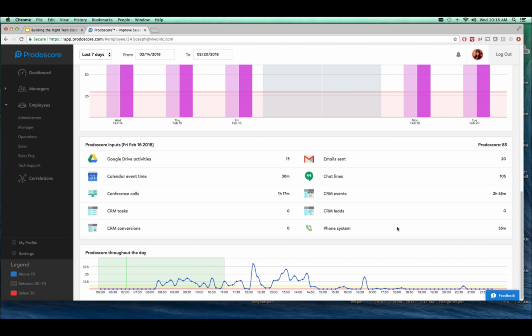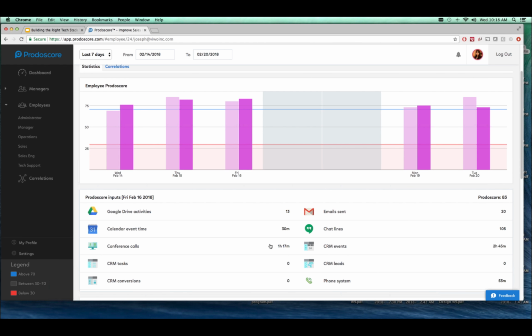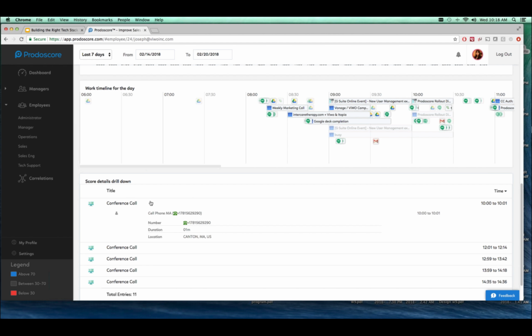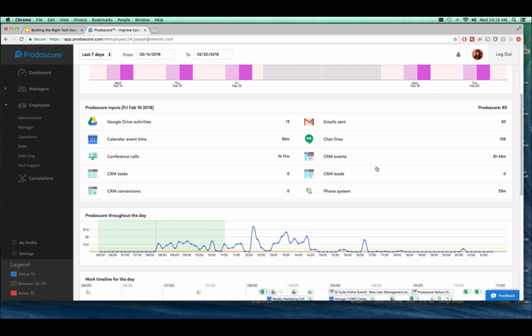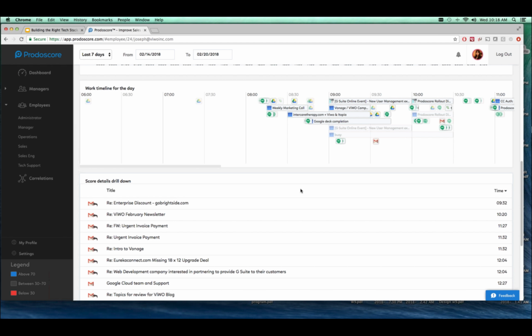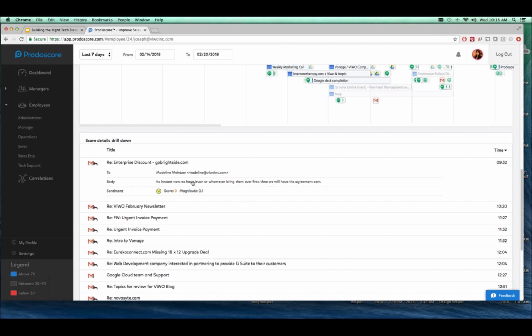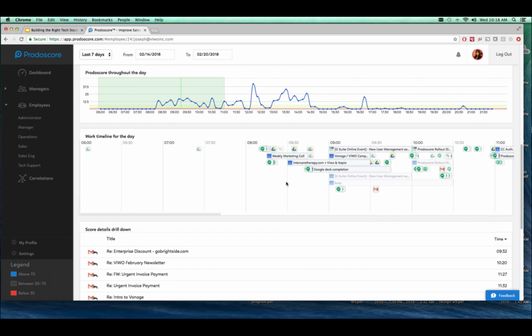Now, if you click on any of these, you can actually see the different phone calls that were made, when they were made, the duration of the call, and so on. Same thing for conference call. If I click on it, I can see the different conference calls. You can get some of the sentiment analysis in the conference calls as well. What were people talking about? And then in the emails, same thing. You can see the different emails that were sent, when they were sent. And then there's a feature where you can actually see part of the email or what was stated in the email. And this is something that can be turned on or turned off, depending on what you want.